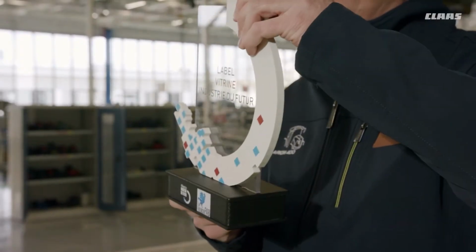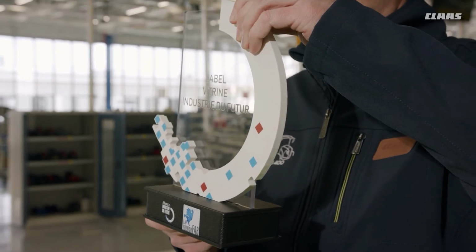My name is Alistair Lamb, and I'm responsible for sales and marketing here at CLAAS Tractor. Welcome to Le Mans, everyone. Not only is Le Mans home to the prestigious 24-hour endurance race, but it is also the heart and soul of CLAAS Tractor. As you can see, I'm here in our brand new state-of-the-art tractor factory, probably the most modern tractor factory in the world. We even have prestigious awards to prove it. Here is the award of the Usine du Futur given to us last year.